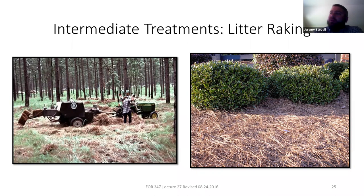How easy is it to rake pine straw after you've burned the stand? Okay, if you want to do litter raking, you need to get fire out of your prescription, because you can't rake litter that you just set on fire. It will be gone, or even if some of it is still there, you'll be mixing in a lot of black material with it, and people aren't going to want to buy that to throw it in their garden bed. So if you want to do litter raking, you need to get fire out of your prescription.